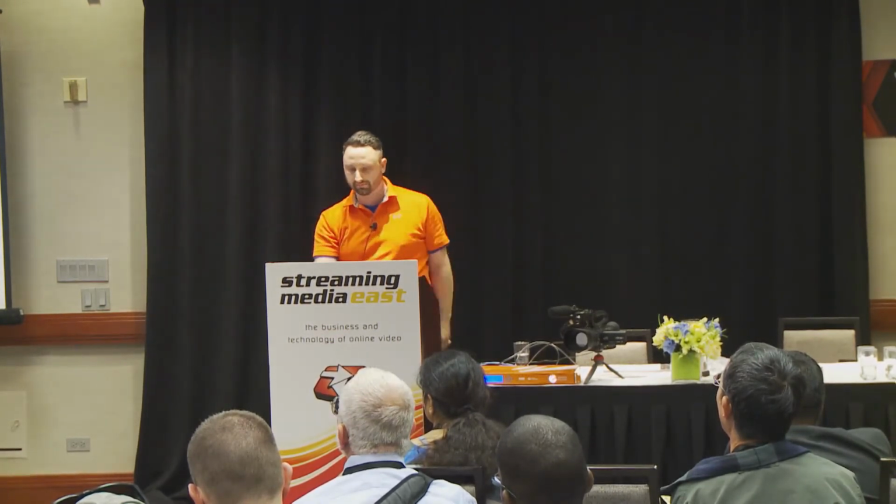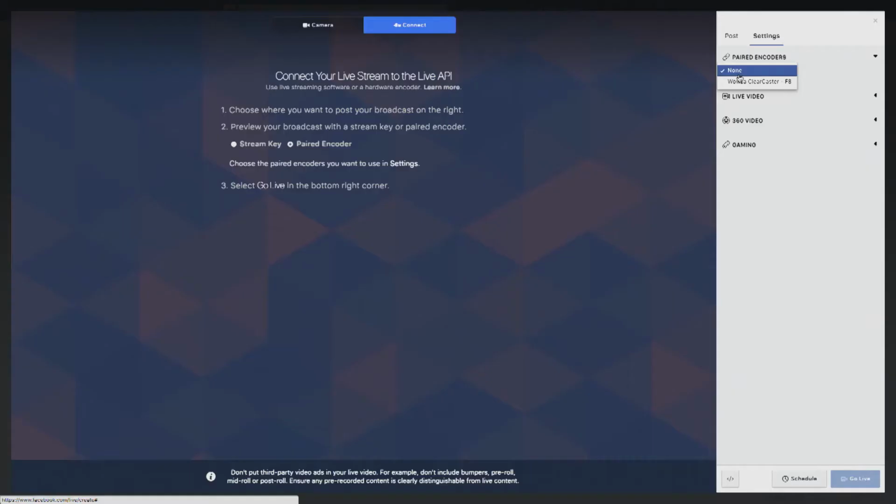It gives you an 8-digit pairing code. You log into your account, you pair your encoder with that account or whatever accounts that you have access and administrative publishing controls thereof. In this case, I've got a paired encoder that I've called our F8 encoder that we showcased last week at F8.